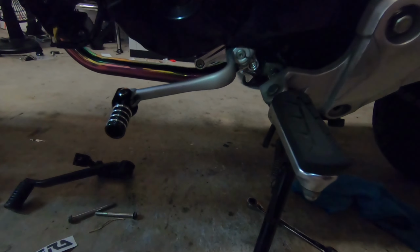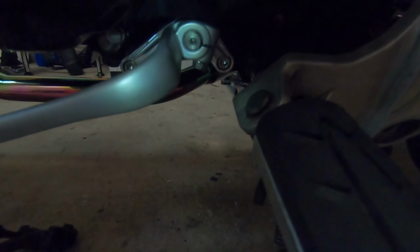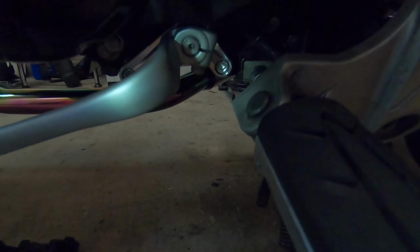All right, guys, so you can see we got it all installed here. I went and put my boot on just to make sure it fit my foot, you know, the way that I wanted it to.